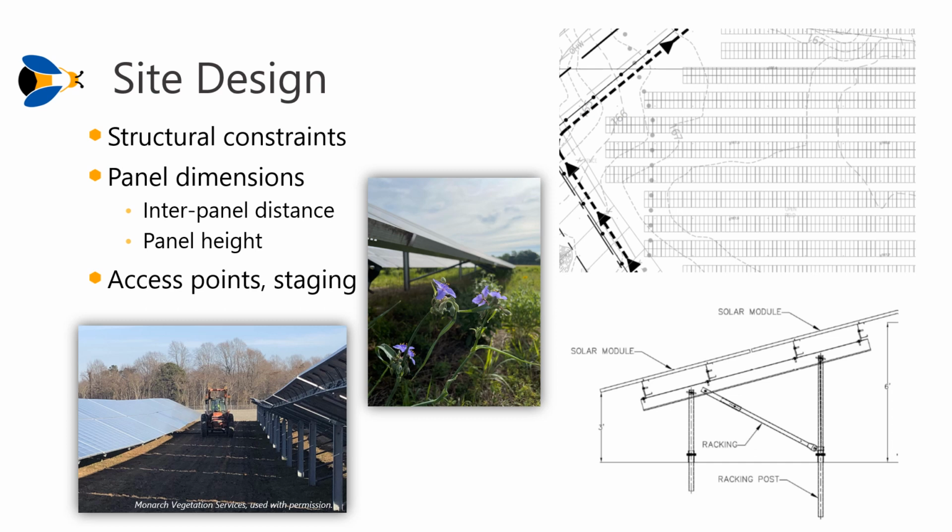Likewise, narrow panel spacing might exclude certain types of preferred equipment like seed drills, and a low panel height would limit the types of plants that can be grown in the panel zone. The site plan will also be helpful for the planting contractor to identify available access points and any other important implementation factors like staging areas for equipment and materials.